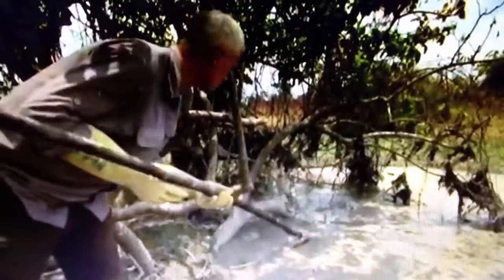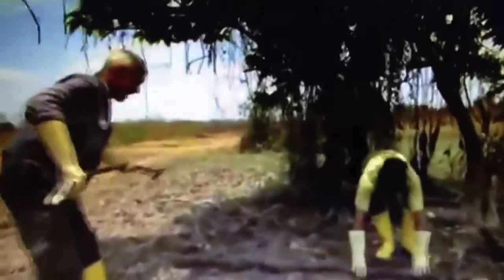This size can deliver a shock of 650 volts. That's enough to stop my heart in seconds. First go, amazing, first go.